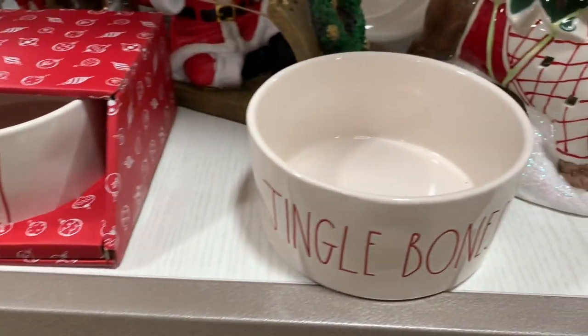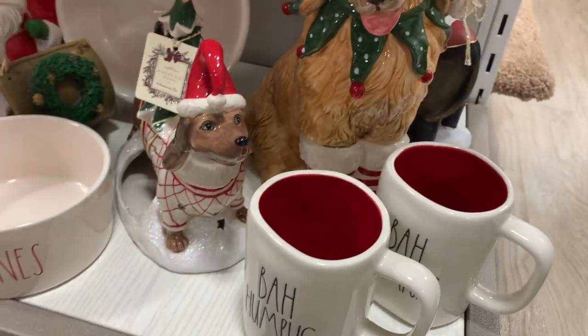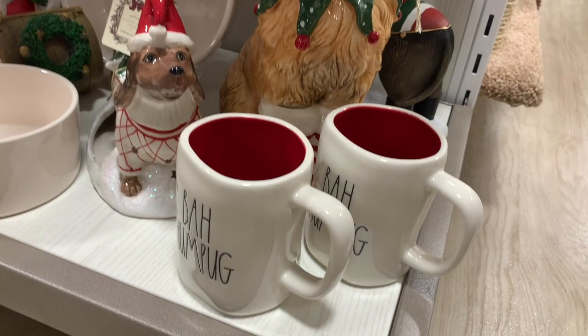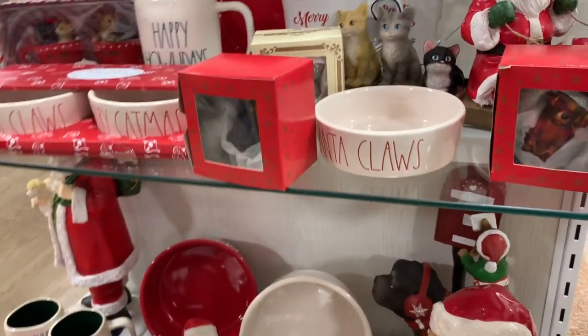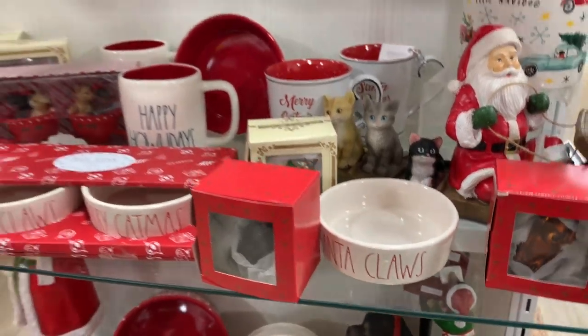Holly Jolly, Jingle Bones, and Bah Hum Pug. Get it. Little Santa Claus is cute.